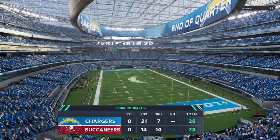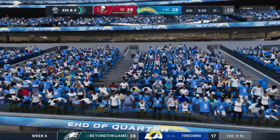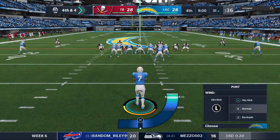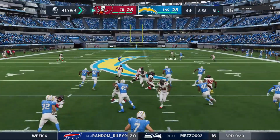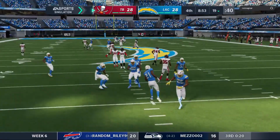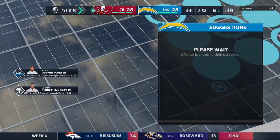Back now at SoFi Stadium in Inglewood. All even as we get ready to start the fourth. On is the Chargers punter now, as he's on to punt for the first time this afternoon. And he'll get credit for a punt inside the 20, not by much, but inside the 20 at the 19-yard line.